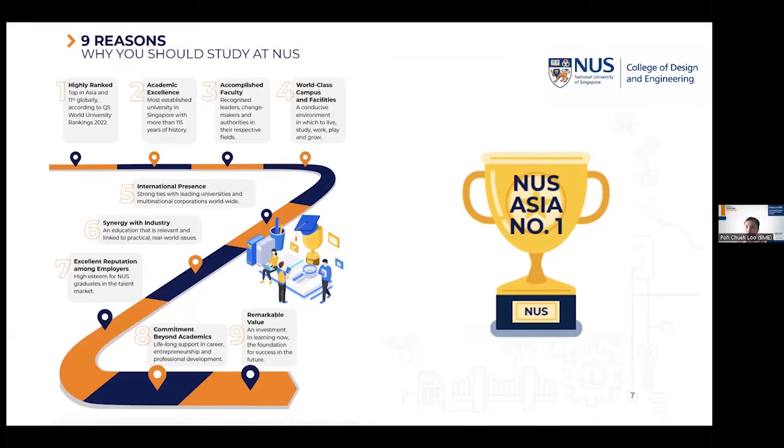We work very closely with the industry. We have very strong ties with the industry, and that helps our graduates to get employed. We have a very good reputation with the companies. And last but not least, we are also committed beyond academics. We support lifelong learning. We are committed to continue to train our graduates in their lifelong journey, in their work life. So these are some reasons why I think you should come to NUS to study.